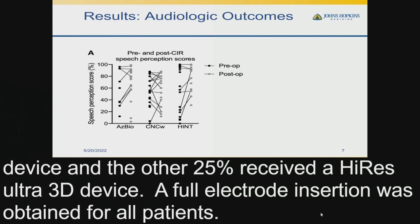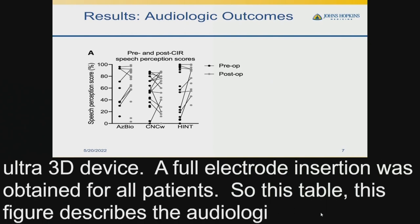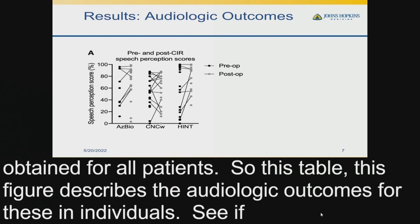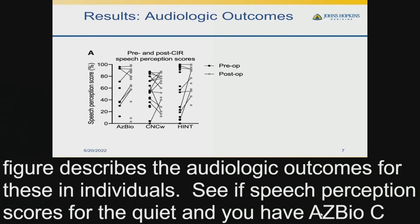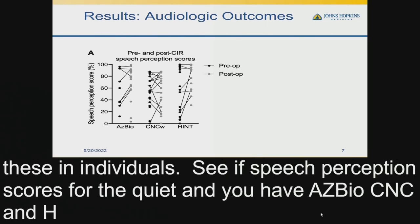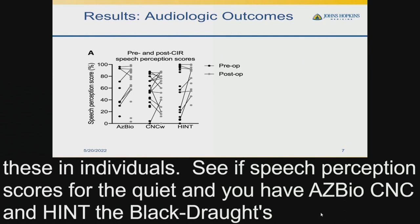This figure describes the audiologic outcomes for these individuals. On the x-axis, you have speech perception scores in the quiet condition for the implanted ear. So you have AzBio, CNC Word, and HINT, with the black dots corresponding to the pre-revision values and the gray dots corresponding to the post-revision values.